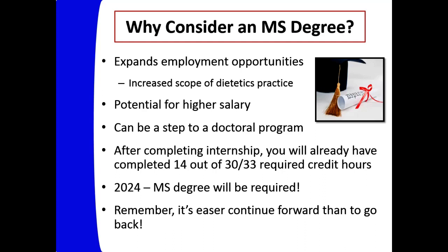So while you will be grandfathered in, everyone that you will be competing against in the job market will have a master's degree. So if you're completing your internship with us, you already have 14 of those 30 or 33 credit hours that are required for the master's program. You're about halfway there. So in 2 semesters, we really encourage you, as it says at the bottom, it's really easier to continue forward than to say, well, I'll come back and finish.